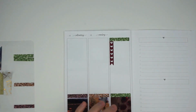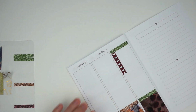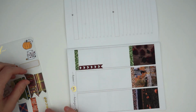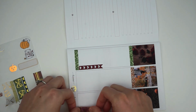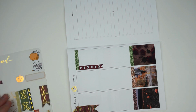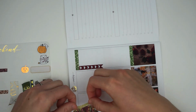So my last heart checklist flag I had in that colorway I used on the second notes section, and that's just to mark any happy mail I get throughout the week. So I guess I do it on camera. This first strip of washi I'm laying down is from Simply Gilded. I think it's called Antique Books 2.0 or something like that.